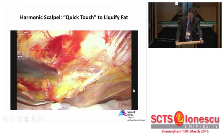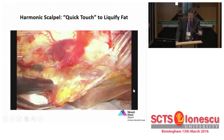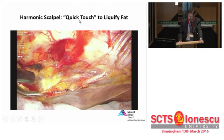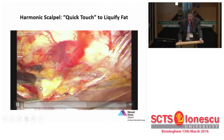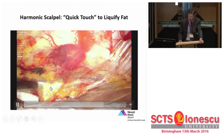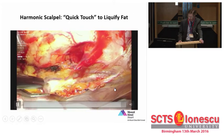This is me, a less skilled surgeon, taking about 25 minutes per side to harvest the internal mammary artery using the harmonic scalpel. The harmonic scalpel liquefies the fat and literally vaporizes it. You notice that this harmonic device can actually come in contact with the ITA without damaging it, whereas a cautery cannot.